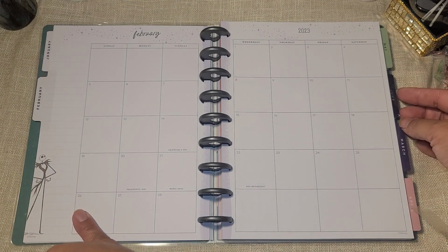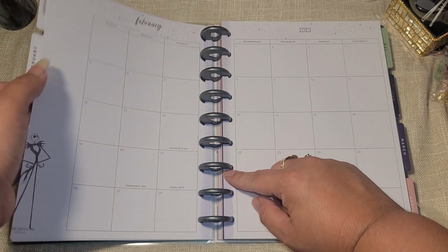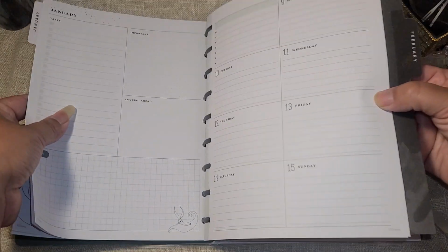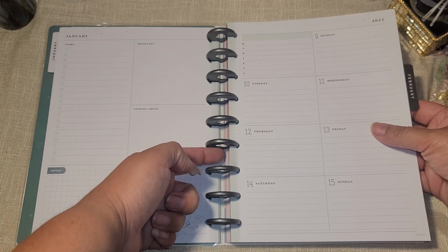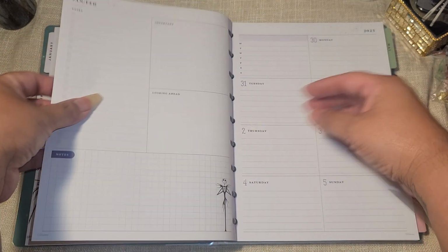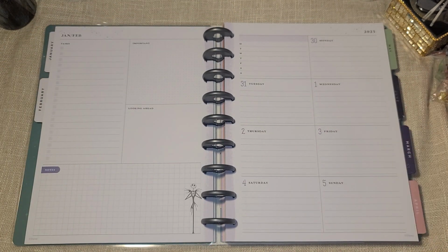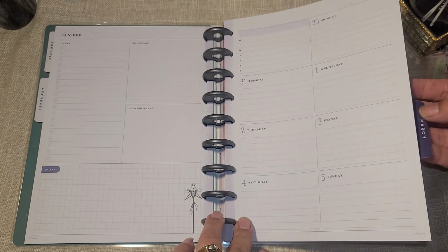Got Jack over here. Oh, I didn't even notice that there is a strip of purple right here down the middle. Did January have that? Oh, it did. There's that little strip of green right here down the center where the discs are. And let's see. Oh, so for February we have Jack instead of Zero.